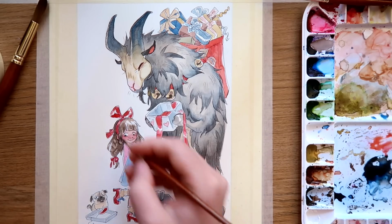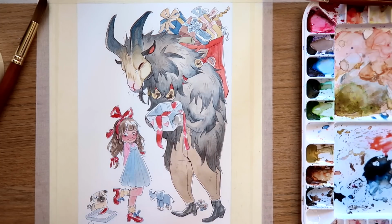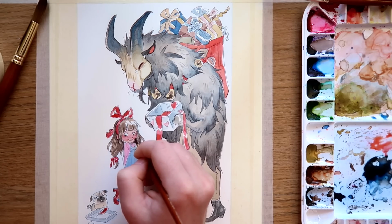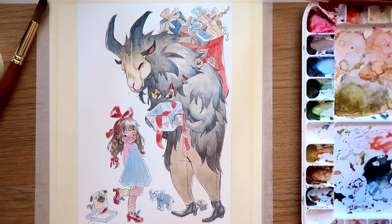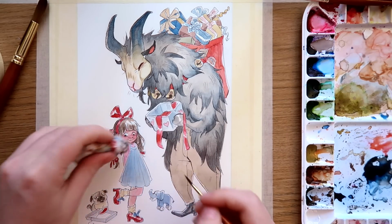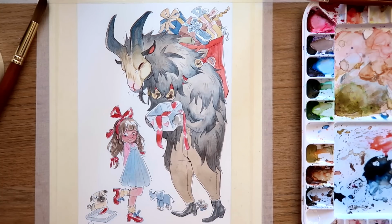I didn't used to render the faces this much, but I've been watching Chris on art on YouTube, and I just really like how she paints her cheeks with watercolor, and I thought it would fit really well with this one. Oh god, but her face is very red. I don't think I can change much of that. She's just gonna be very red-faced.